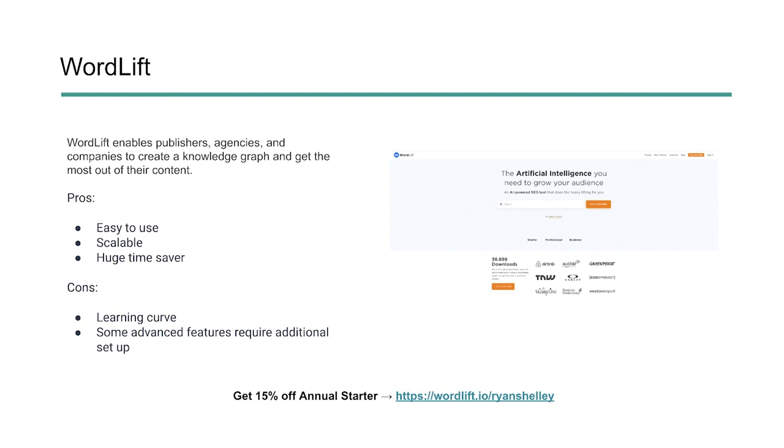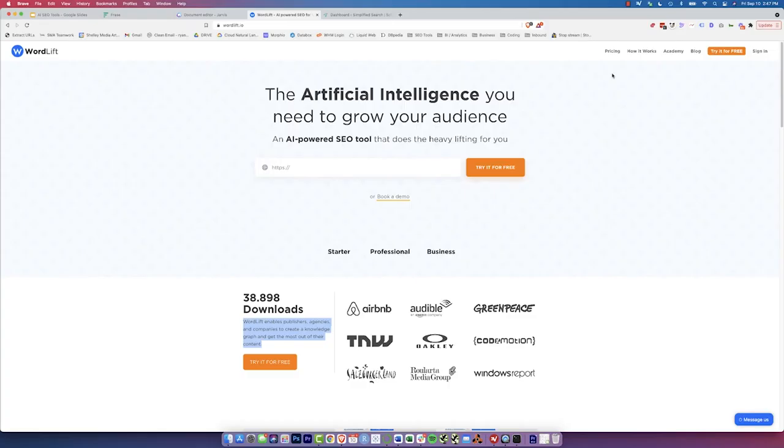All right, let's take a look at WordLift. So WordLift is a tool that you actually install into your website. You can either do this through a WordPress plugin or there is a cloud installation, which then has a WordPress app that allows you to do the same functionality with a non-WordPress site.